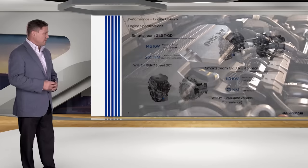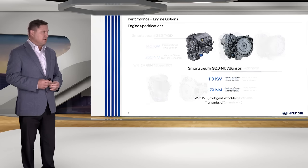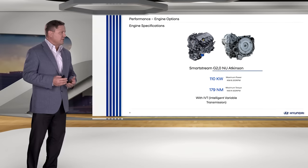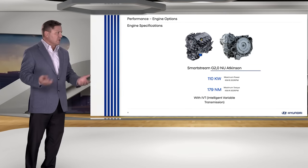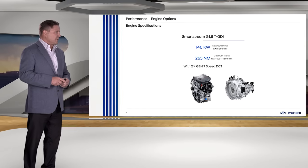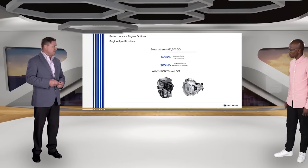We're launching with three derivatives in the new lineup. Entry-level 2-litre Executive auto, 110 kilowatt, 179 newton meters. That engine is paired with an 8-speed IVT, intelligent variable transmission. Beautiful pairing, smooth gear changes, you hardly feel them. Fuel economy is great. Then we have a 1.6 turbo paired with a 7-speed dual clutch transmission, and that engine puts out 146 kilowatt and 265 newton meters.